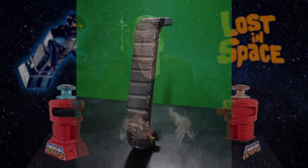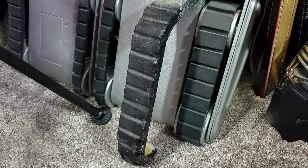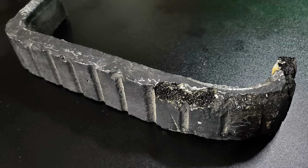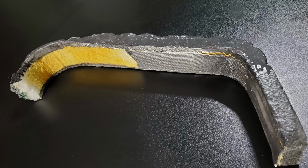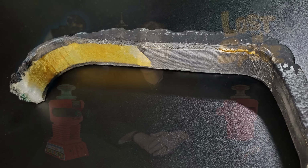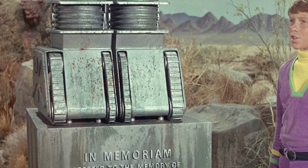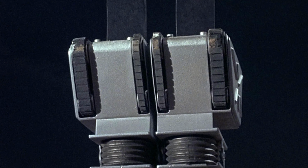This is probably my favorite piece, one of the sections of the robot's treads, which were hard rubber in the original Hero suit, but again, to keep the weight of the stunt robot down, these were literally styrofoam. Extremely fragile, lightweight styrofoam, if you can believe that. But again, these are pieces of the actual stunt robot, as seen here on the show and here and here, and now part of my collection.